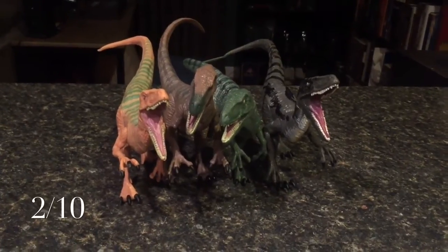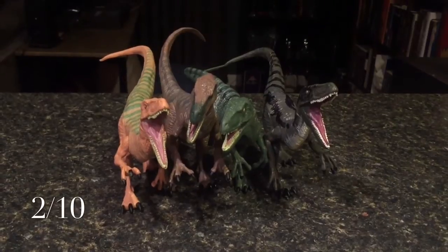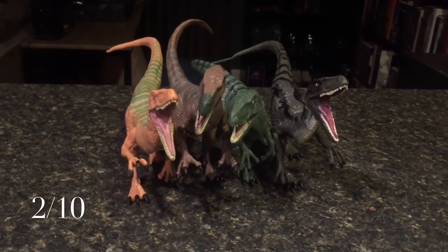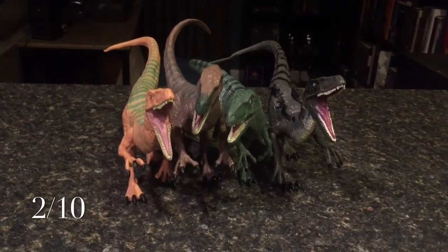The sculpts are decent on most of them. But this is a pass. If you're gonna skip anything in the Jurassic World line of toys, this is the worst of anything I've reviewed, and I'm honestly flirting with returning these to Target.